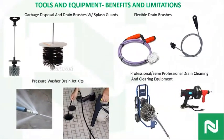Tools and equipment, there are a lot of different things on the market, everything from drain brushes to automatic and professional cleaning equipment. Some of the ones that our pest professionals are starting to love are these pressure washer drain kits. You can manually clean out the opening, but then you can stick this pressure washer drain kit down in there. Some of them are self-feeding. They'll just walk down the drain and clean the drain as it goes.